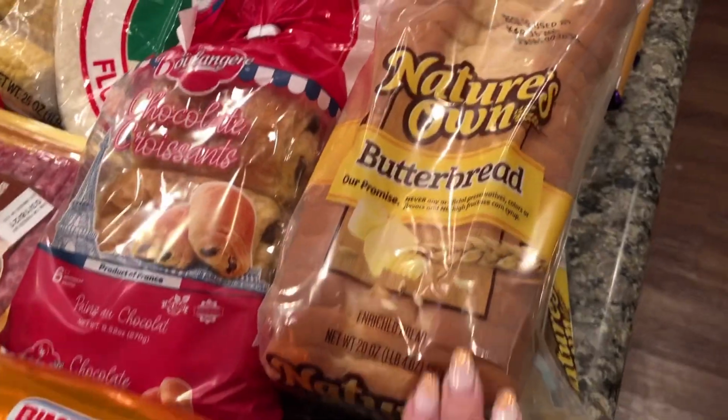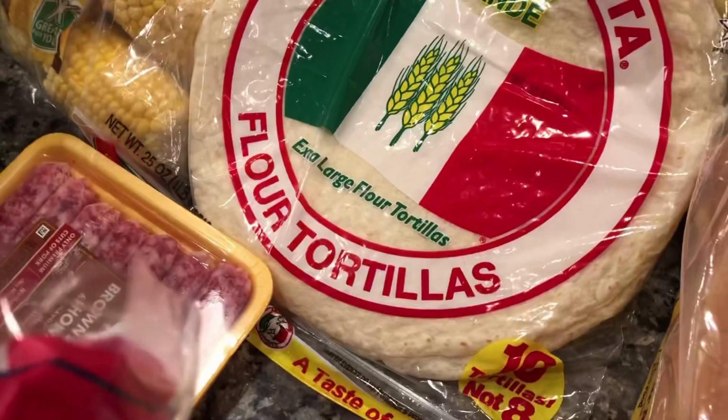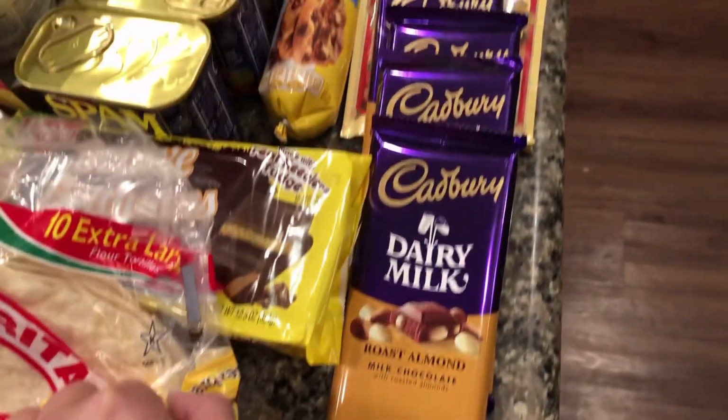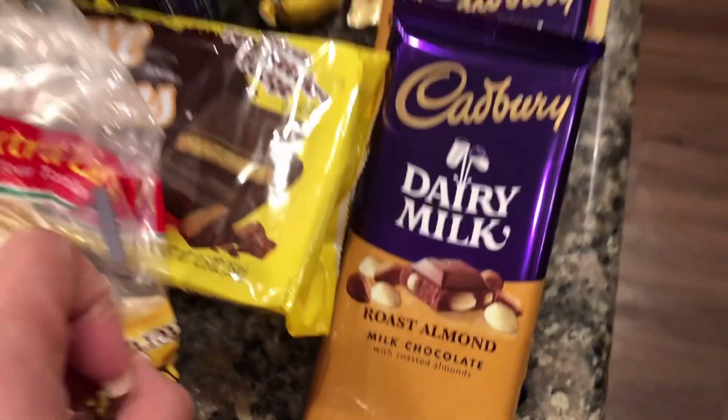We have some white bread here and then I pick up white flour tortilla. We were thinking of making some burritos for dinner, so I picked that up. And then here are my favorite chocolates. It's Cadbury with roasted almonds.